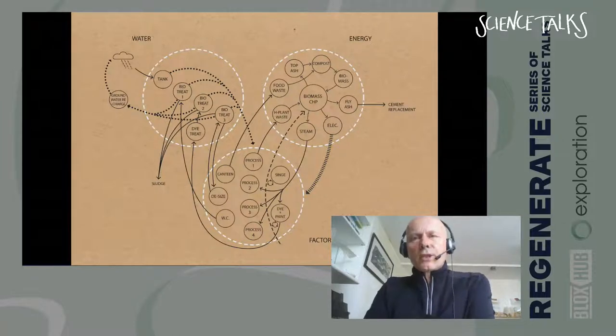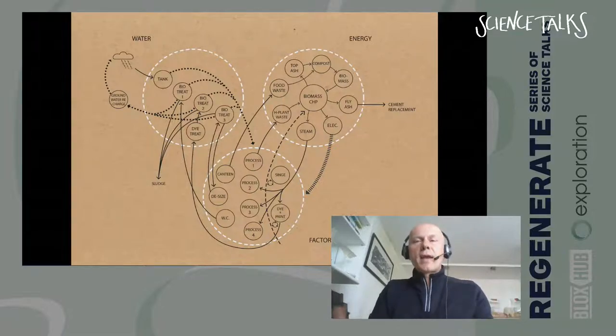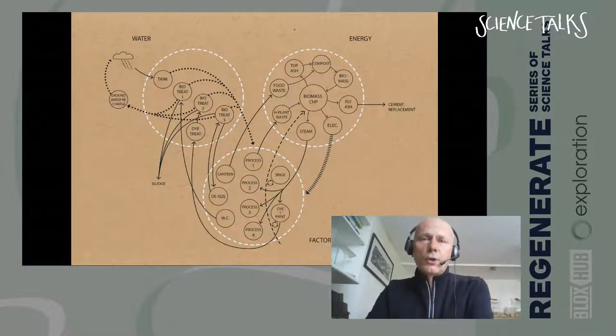With the water cycle, the big breakthrough there was in working with our chemist and biologist and water expert to design out all the toxins from the processes. And by designing out toxins, we were then able to use biological forms of treatments using plants and microorganisms to treat all that water.